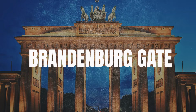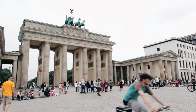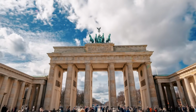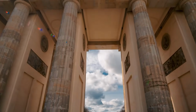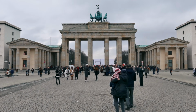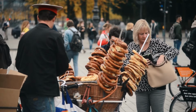The Brandenburg Gate is a neoclassical masterpiece built in the 18th century and should be at the top of your list of things to see in Berlin. The gate symbolizes the old division between East and West Berlin and the new peace and harmony of recent years. It is located in a vast area where bikes and e-scooters are the only vehicles allowed, surrounded by many cafes, restaurants, and shops.